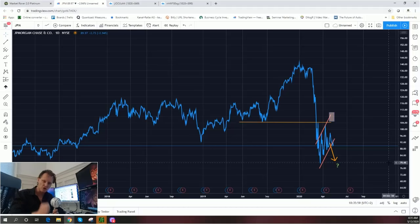Also, the consumer is having a problem with a lot of credit card debt and mortgage debt. And even though in the near term there's going to be a situation where some people actually have more money coming in on a monthly basis for the next couple of months than they had with just a regular job, at some point that stops.